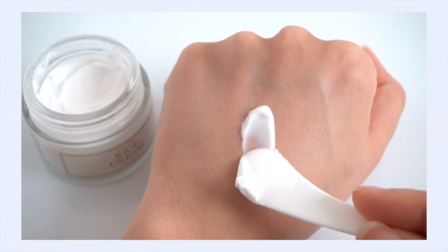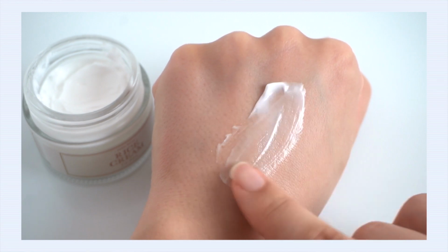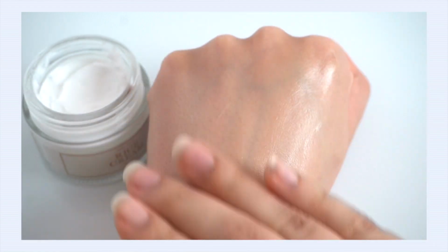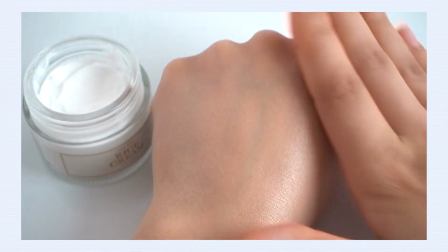Nothing really exciting there. But OMG, I put this onto my hand first things first, right? And then of course when I put it onto my face, I could not believe it. So silky. It is so nourishing, but it just melts into your skin. I mean it. Melt is the best word for this. The absorption is so good, but it just, wow, it just melts into your skin.